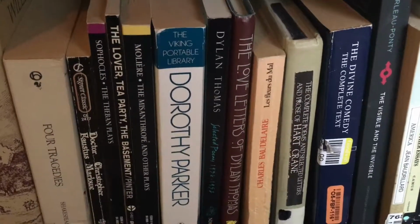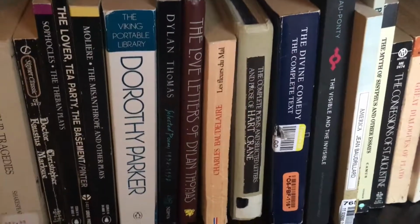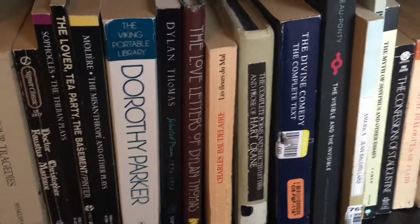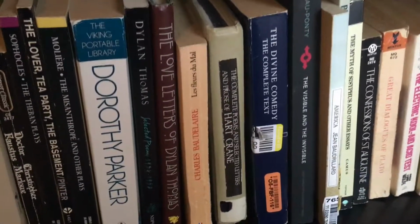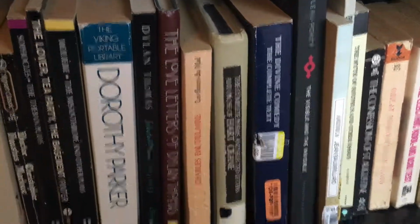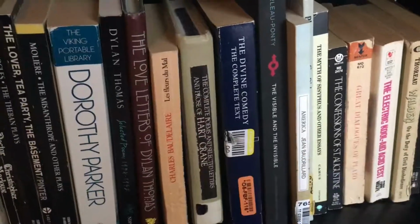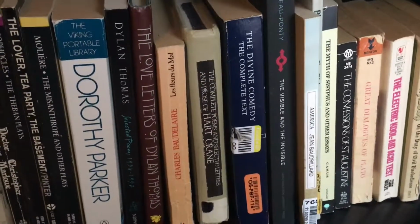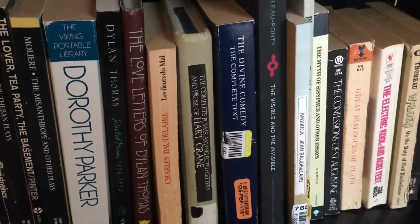I've got The Viking Portable Library of Dorothy Parker. I have Selected Poems, 1936 to 1952 by Dylan Thomas. I have The Love Letters of Dylan Thomas. I have a French version of Charles Baudelaire's Les Fleurs du Mal, which I can't read, but I keep it around because I've had it since I was like in high school, I think. I have the complete poems and selected letters and prose of Hart Crane. I have the Divine Comedy, the complete text.